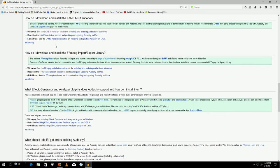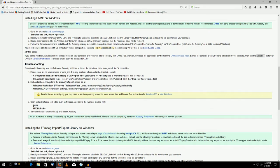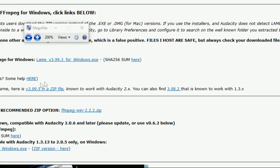See Lame installation section. So I'll click on that. Go to the external Lame download page. I'll click on that. And right there it is. That's Lame. Lame is so much easier to deal with now than it used to be.